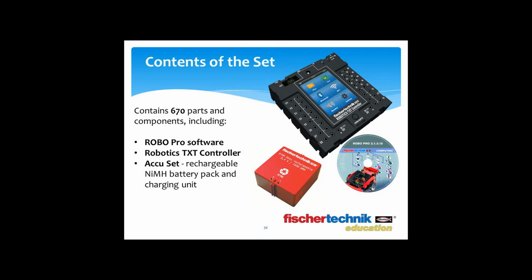Now at this point, let's look very briefly at some of the actual physical materials included in the Fischertechnik robotics competition set. As I mentioned previously, each set contains 670 parts and components. Among this, it includes a license of the RoboPro graphic programming software, which is for Windows-based systems, the powerful and compact Robotics TXT controller, which has a full-color touchscreen, has Bluetooth and Wi-Fi connectivity, programmable sounds, and all sorts of other things, and also a Fischertechnik rechargeable NiMH battery pack and charging unit, and this is used for powering all of the models.